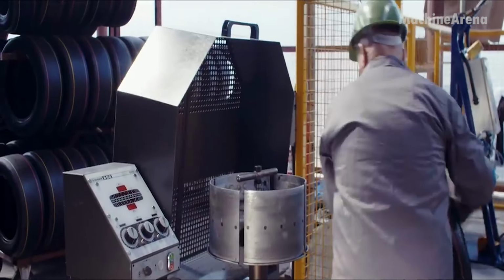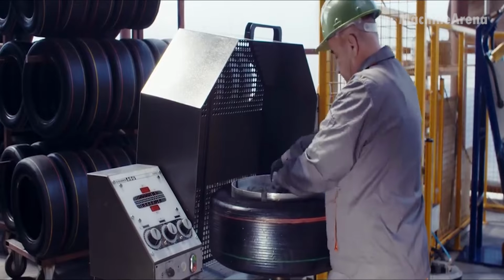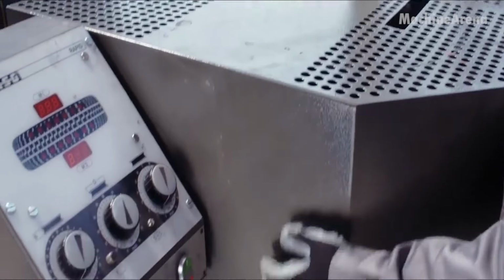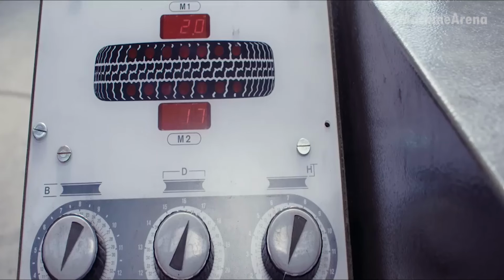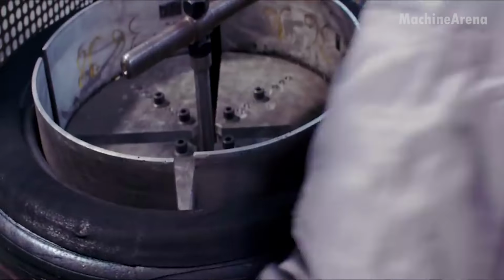Once mixed, the compound is rolled into sheets or extruded into precise rubber strips. These become the components of a new tire: the inner liner, the steel belt layer, the sidewalls, and the tread.